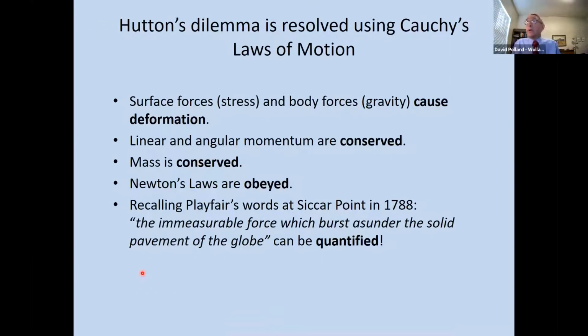So Hutton's dilemma is resolved, and this is material that, by my own experience, can be understood and appreciated by undergraduate students who have recently had their calculus course and their basic physics course.